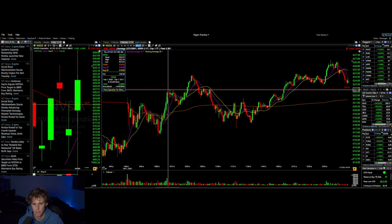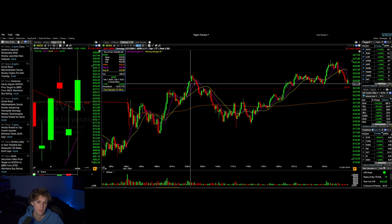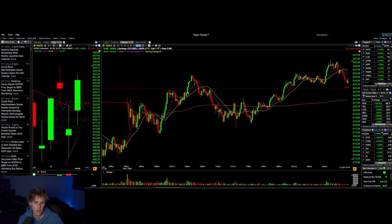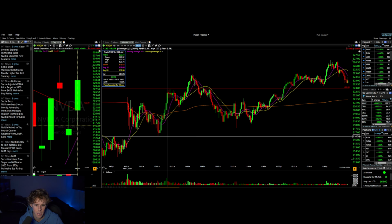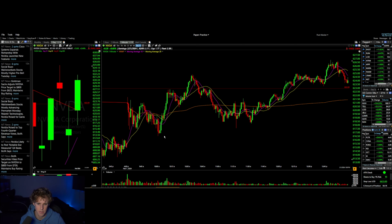You can see the setups even right here. Big move up, goes sideways, pulls back to moving averages, and then breaks out. You can see I buy it here. It pulls back, and then I'm like, oh shit, is this going to fail or not? And then it failed, but it never took out low of day. So your stop goes at low of day, right?